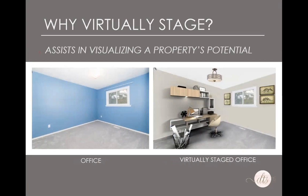This is another example of some edits that we have done. So when we're talking about doing edits, these are things that we would recommend to homeowners. If we were going in and doing a consultation with them, we would have recommended to this particular homeowner that the paint color be changed to something more neutral, and a light fixture be changed. So we're depicting all of our recommendations in this virtually staged office. And then we just virtually staged over top of the edits.